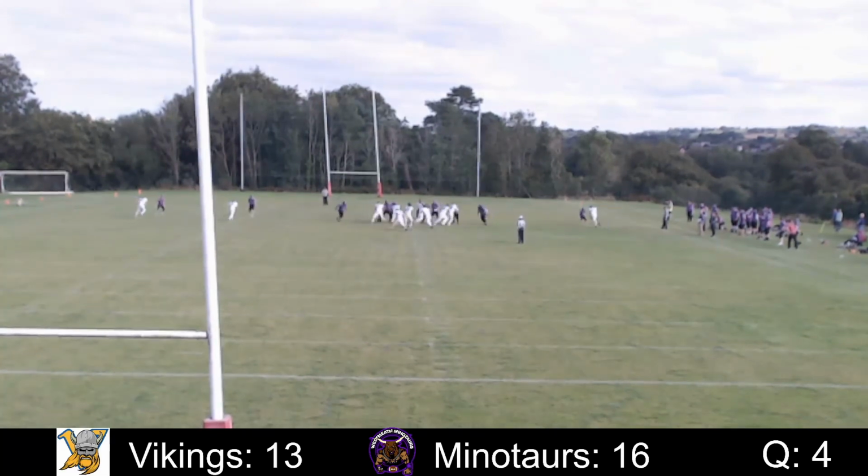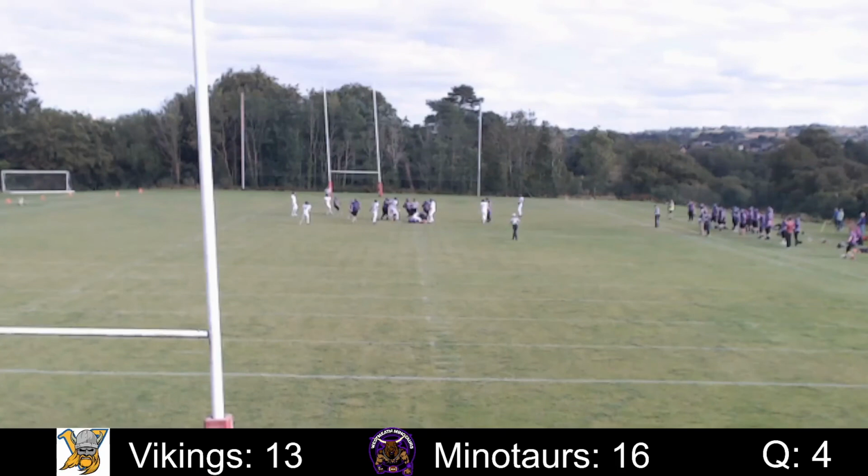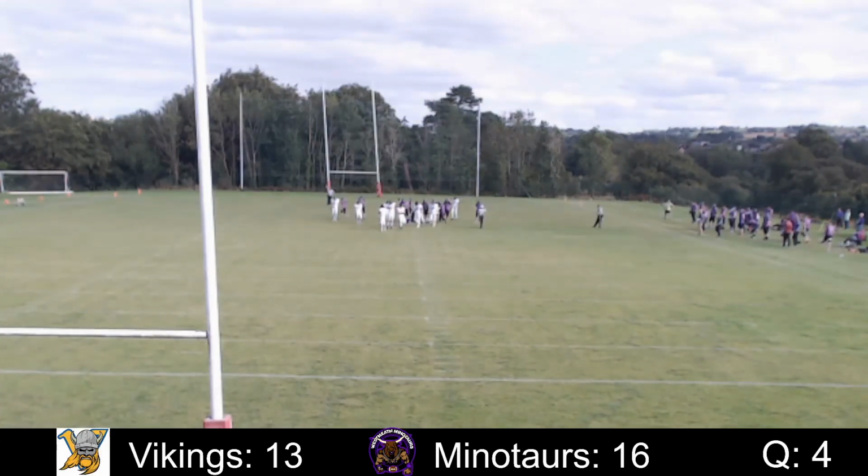The formation is unchanged, ball snapped. So you hand off to Aidan up the middle. Fumble, but looks to be Vikings ball. Maher dropped, landed on it, he's covered it. Fourth and short here for the Vikings.